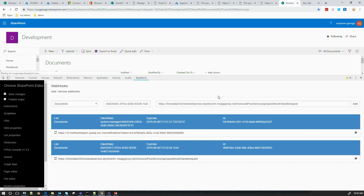Maybe it'll refresh. I was having internet problems earlier, so that's why I had everything pre-staged, because I didn't know what was going to happen. Well, we'll have to pretend like my page refreshed in a timely manner. But it will show you down here your webhook, and you can delete it if you need to. So you can add, redo, re-add, and redo.